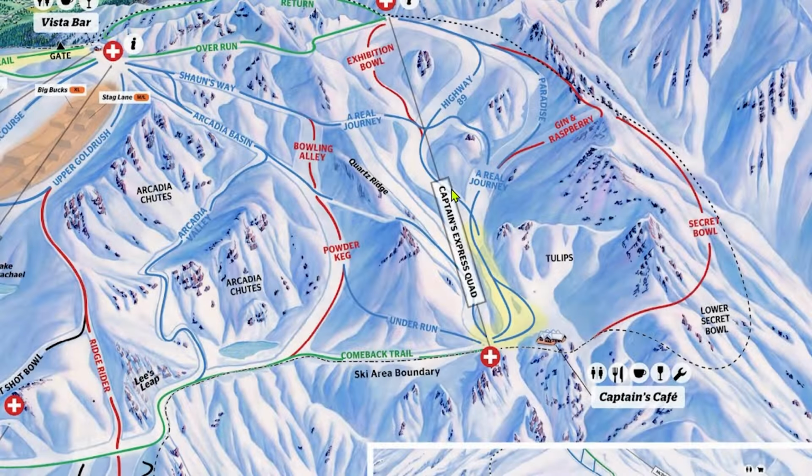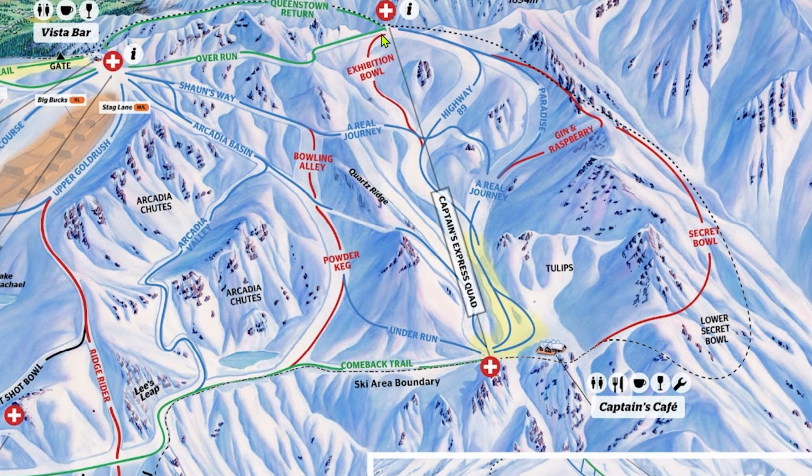We're going to start by discussing the area on the far looker's right of the resort, Captains. Captains is a very popular area in the morning, but it empties significantly in the afternoon. As such, I typically hit Willows and Valley View, both of which we'll talk about soon, in the morning, and Captains is my afternoon go-to.